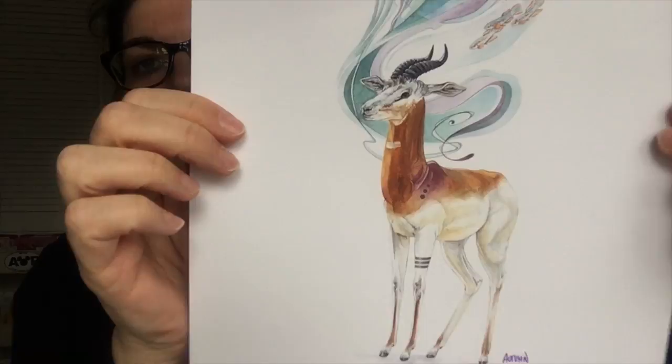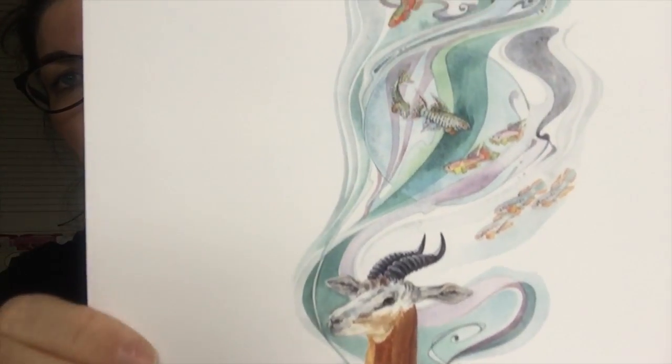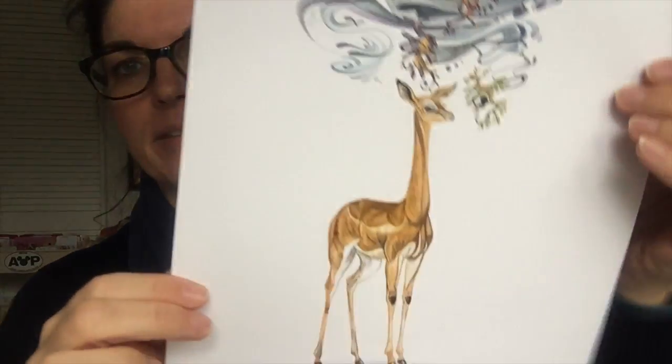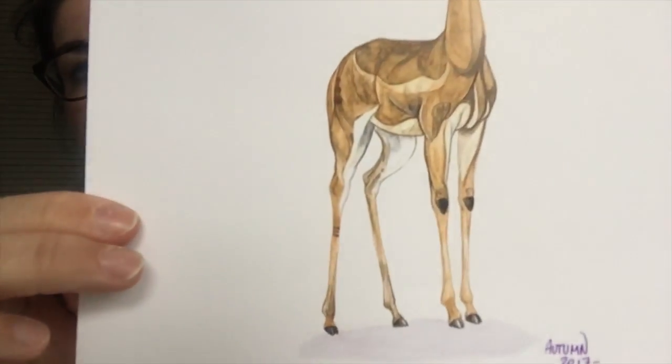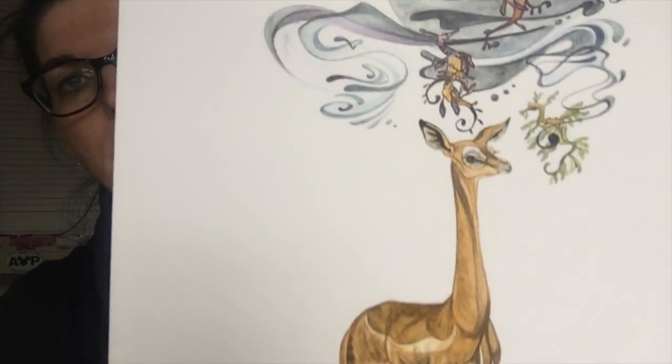So there's this one here. And just the detail is unbelievable. So when I see stuff like that, I'm like, maybe I can't do Comicon. And then we bought this one. I just think the detail is just unbelievable.